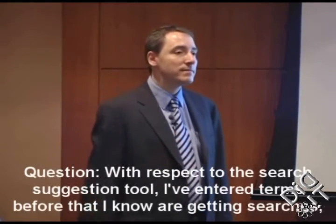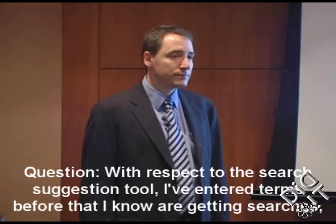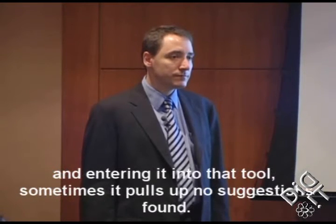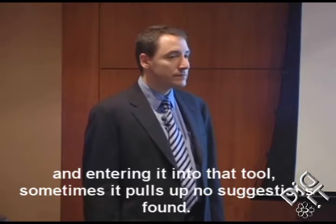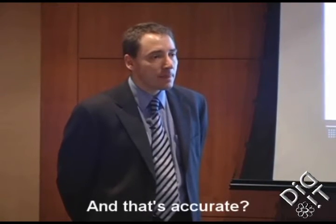With respect to the search suggestion tool, I've entered terms before that I know are getting searches, and sometimes it pulls up no suggestions found. In this one? Yes. Their minimum to be on the radar is 25 searches a month within the Yahoo network, right? So that includes Yahoo and other sites that use Yahoo. Okay. And that's accurate? It's not perfectly accurate.